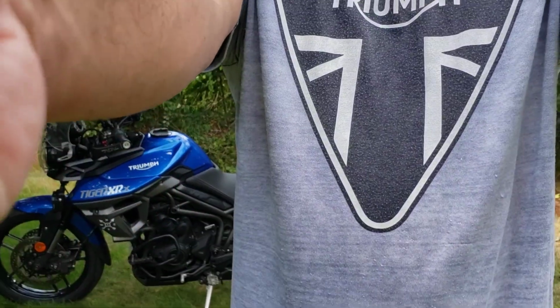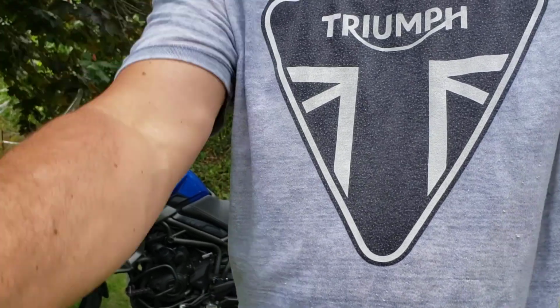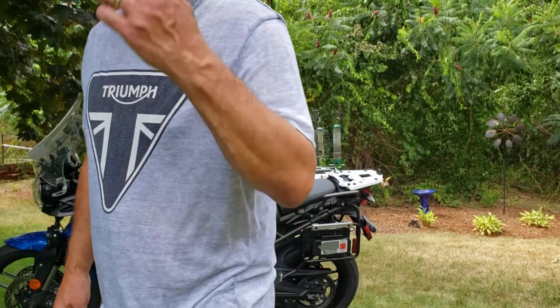The camera looks a little crooked. I'll see if I can straighten it up for you. Hope that's better. I'm going to show you the luggage.